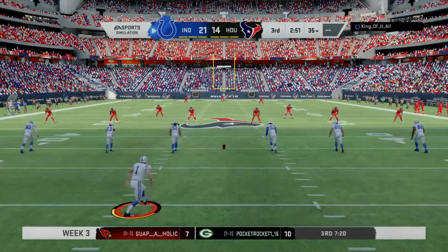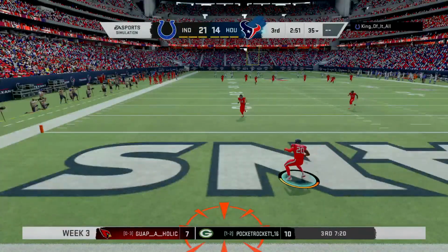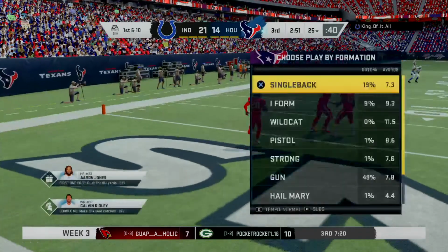Touchdown. Extra point up and good by Suckup. And the lead is now 21-14. This will be fielded on the back line of the end zone.